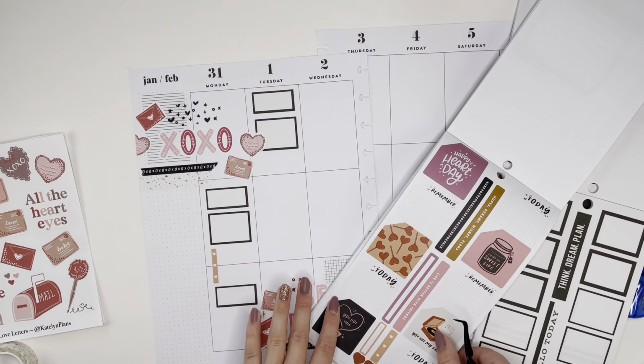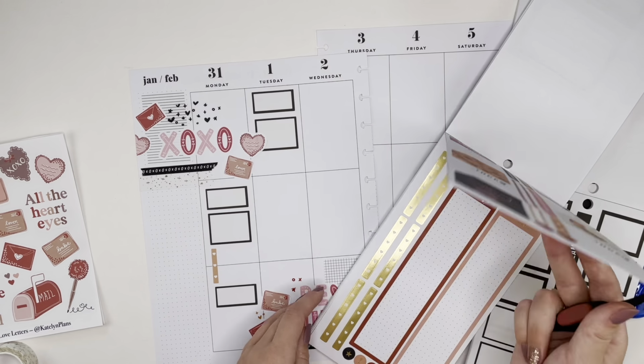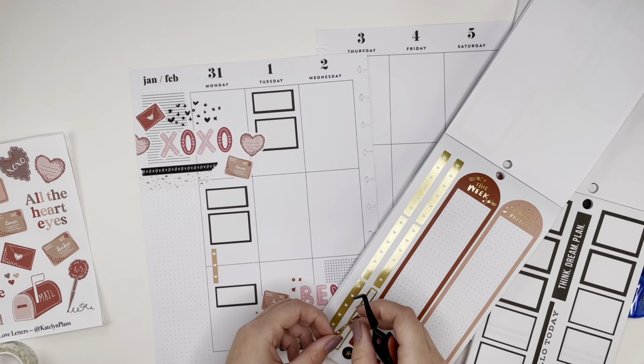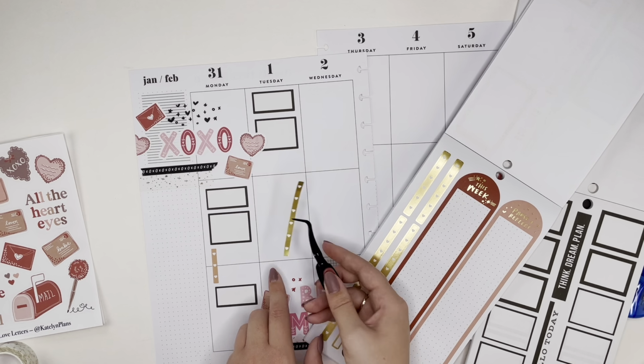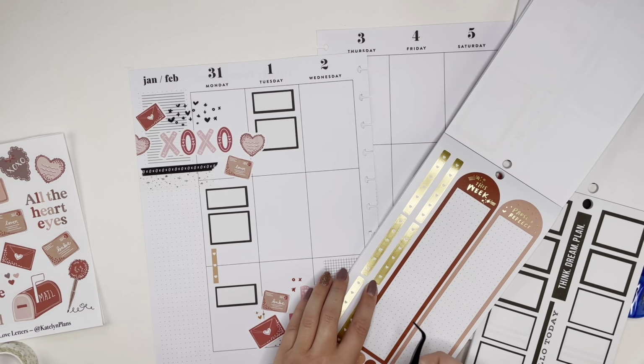I'm bringing in that tan color, but it's similar to that, so I don't hate it. And then I'll do the gold checklist for Tuesday. I don't know how I feel about that. I don't like that it doesn't fill up the entire box. I know it wouldn't because it's fit for a classic, but in comparison to how well the half checklist fit into that space on Monday, it just looks a little off.